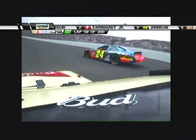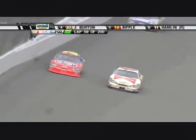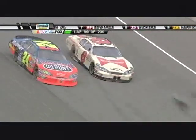But now watch Gordon. He gets in the corner so well. Golly, that car will get down into the corner, especially turns 3 and 4. But Junior's got a little horsepower today. He's going to drive right under him. And you don't think these fans are on their feet?